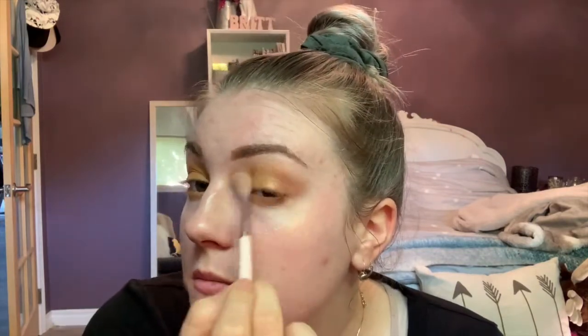So I'm gonna take that Girl Supporting Girl, the yellow color again, and I'm gonna go under my eye with it. Cat's coming in. Okay, so now I'm just gonna take my fluffy brush again and just soften everything out. Make sure everything is nicely blended. I really like that yellow color.